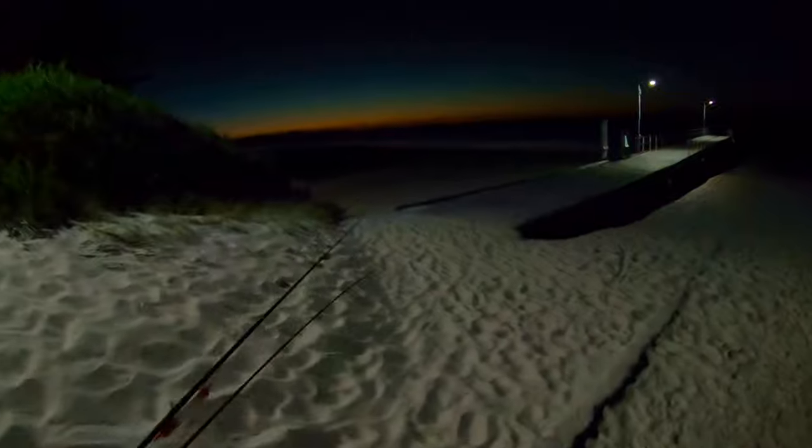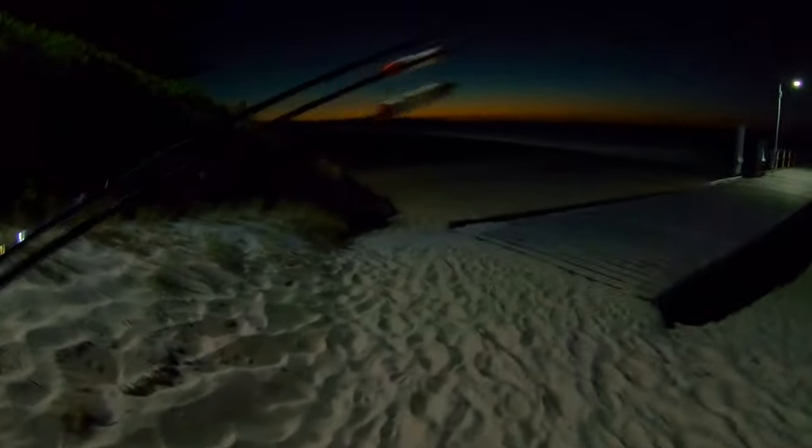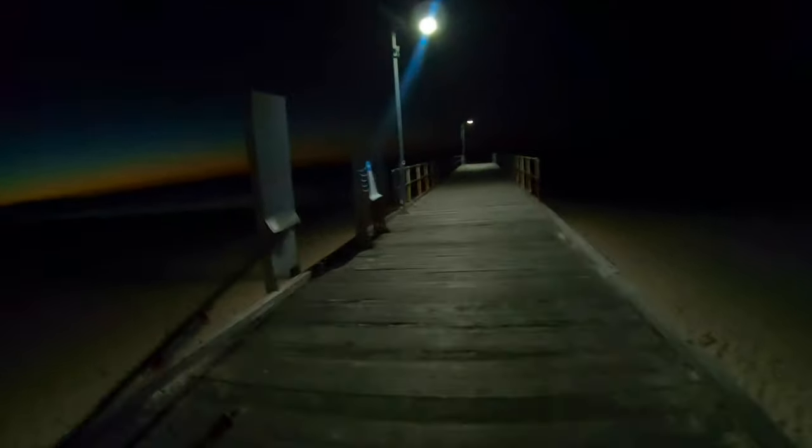I've got burley, I've got gents. I've also got a different setup. This here is basically my nighttime garfish setup. I'll go into a bit more detail on that in just a little while. But look how short this little jetty is. It's great.